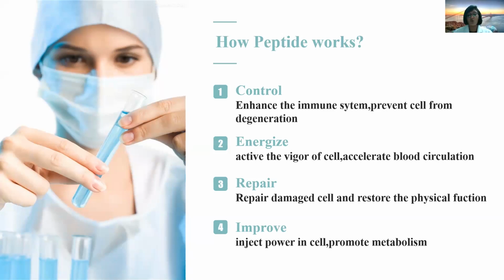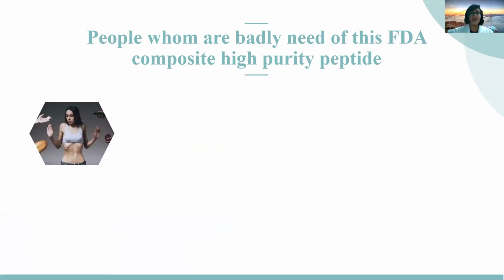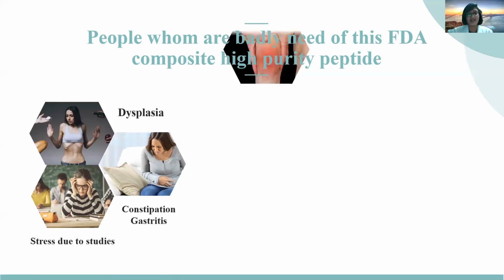How, and who needs to consume our peptide? Well, we'll look into that next. Basically, who really needs our peptide? Number 1: people who have less nutrition, poor appetite, or lack of food. They might form abnormal cells in their body. Then people who have gastric problems or constipation, who find it not easy to pass stools, and especially teenagers, due to the stress of their studies.